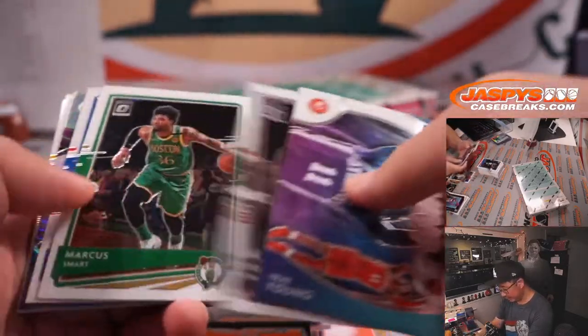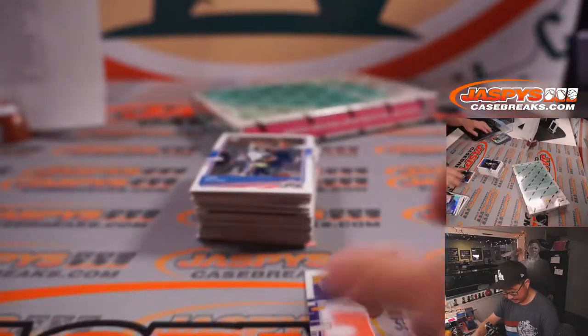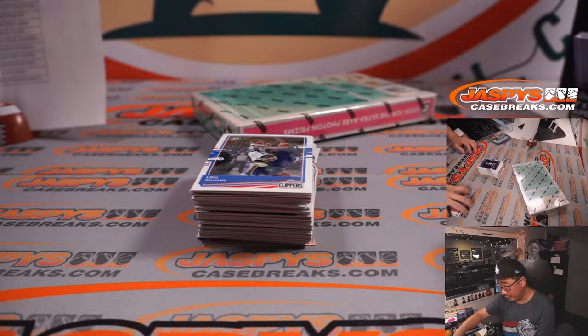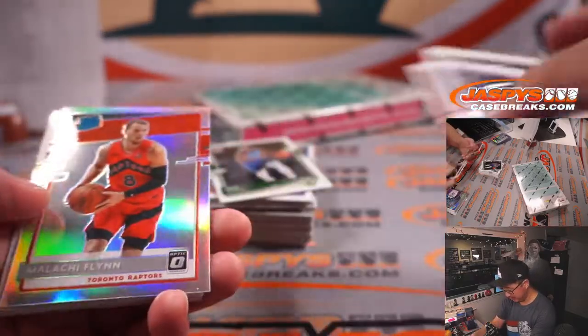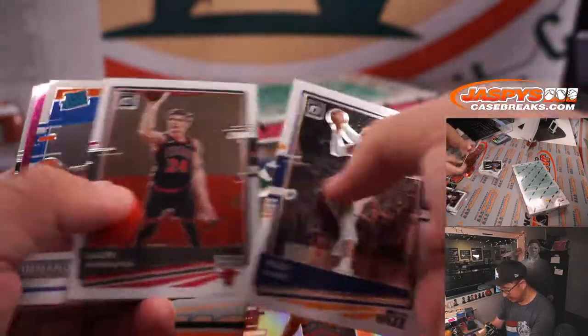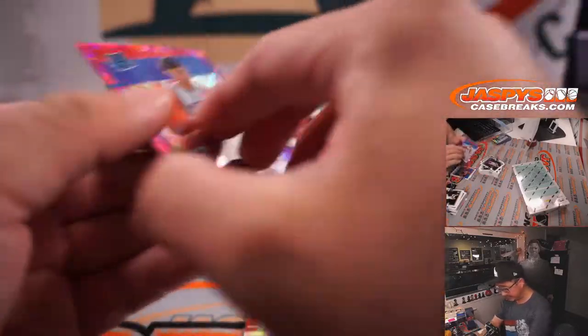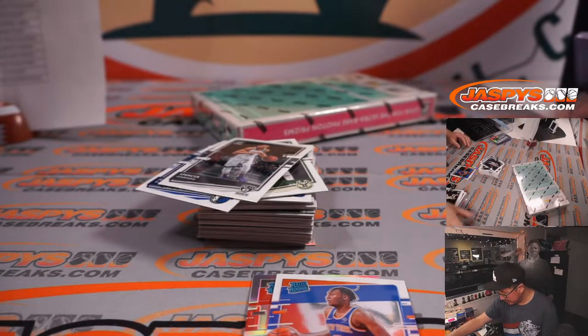Another James Wiseman, rated rookie. We can find some parallels of that card, Sean and the Warriors. We got Malachi Flynn, rated rookie holo. There's Immanuel Quickley. There's Killian Hayes, 77 out of 79 for Detroit. It's going to go to Shang.